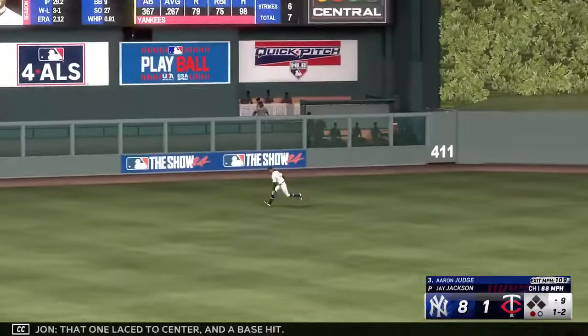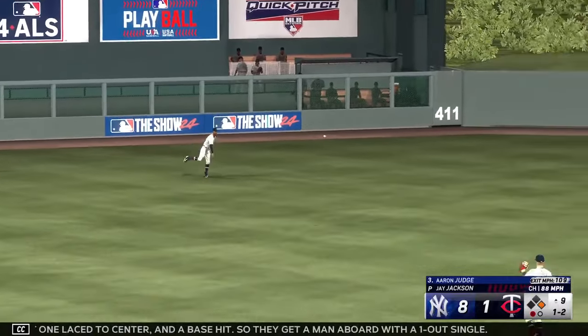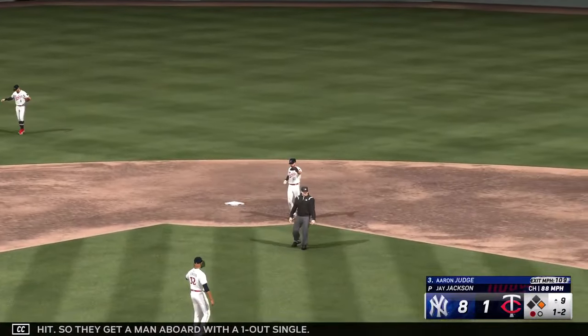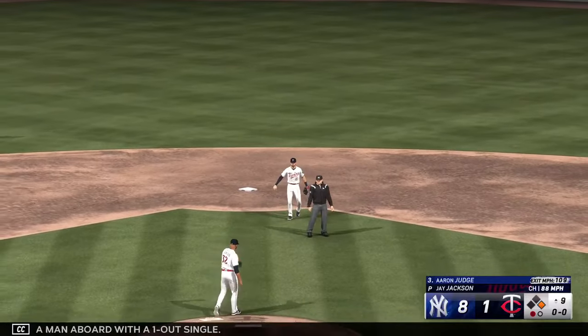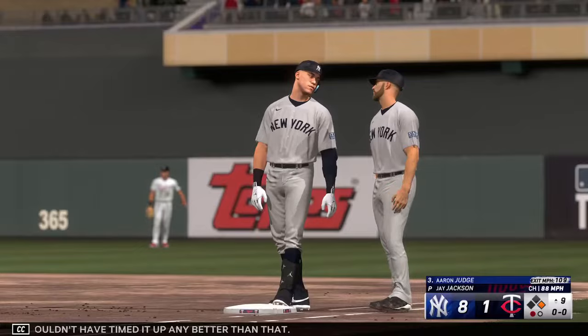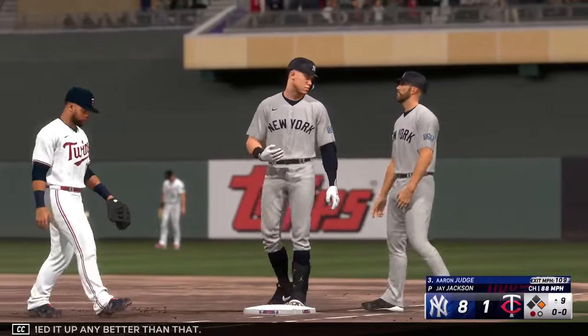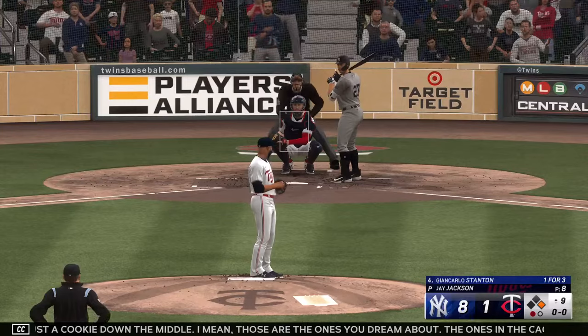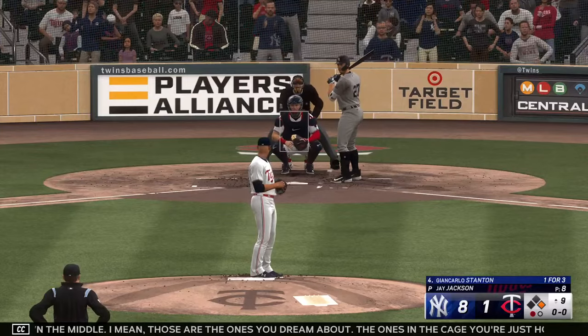That one laced to center and a base hit. So they get a man aboard with a one-out single. Couldn't have timed it up any better than that. Now just a cookie down the middle. I mean, those are the ones you dream about. Ones in the cage, you're just hoping you get in the ball game. Right down the middle, not a whole lot of velocity, right on top of it.